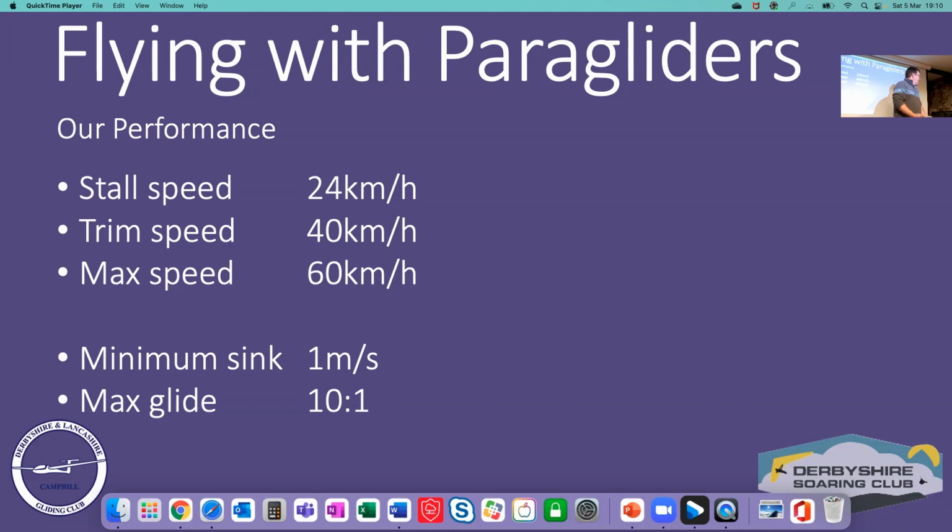Free flying is a bit more organic, and it's much more related to the performance and the particulars of the aircraft. So the first thing to really talk about is how limited our performance is, particularly on paragliders, slightly less so on hang gliders, and we'll talk a little bit about the difference between the two later. Our stall speed is about 24 kilometers an hour, 40 kilometers an hour trim, max speed 60. And our minimum sink is not that much worse than yours at a metre a second. And our glide is very limited, around about 10 to 1.